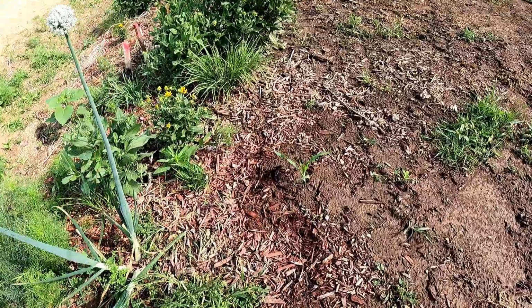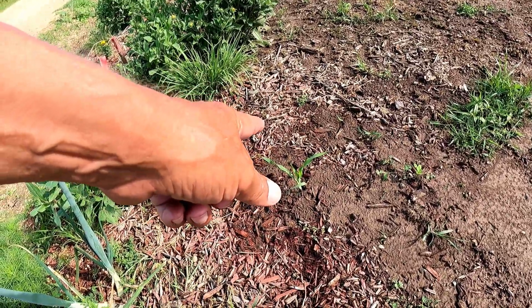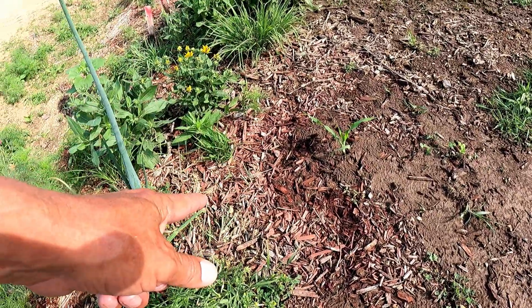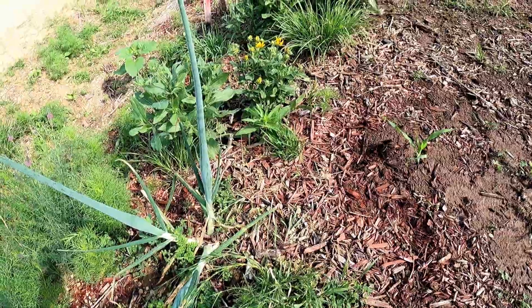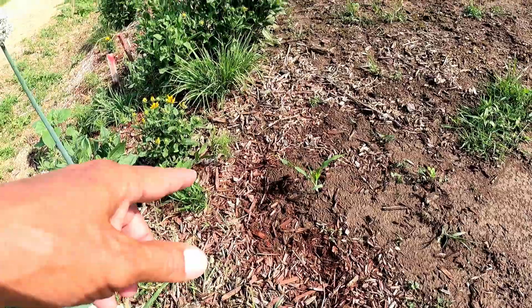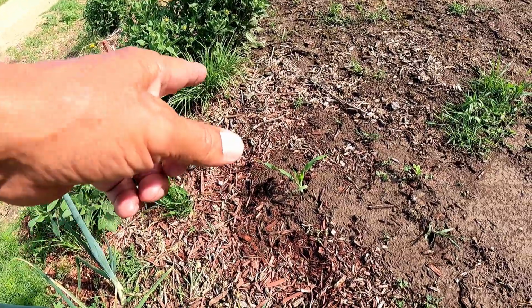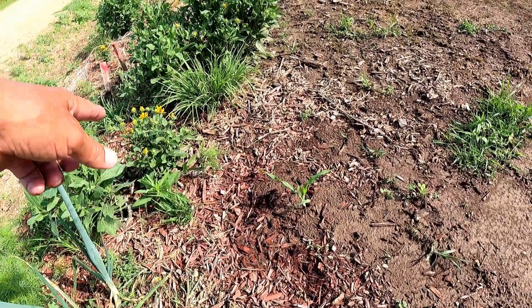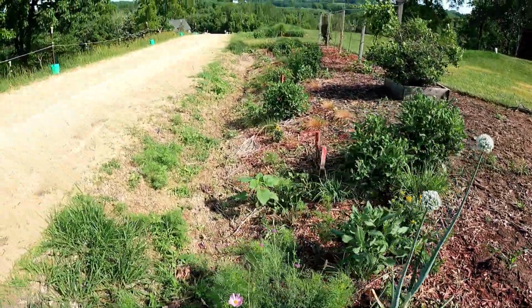And I do believe that looks like corn right there. And I can't remember if I planted any here. Oh, you know, I might have. I'll let that grow and make sure it is corn, and if it is, which I think it is, I'll plant a few more out of that batch that I planted.